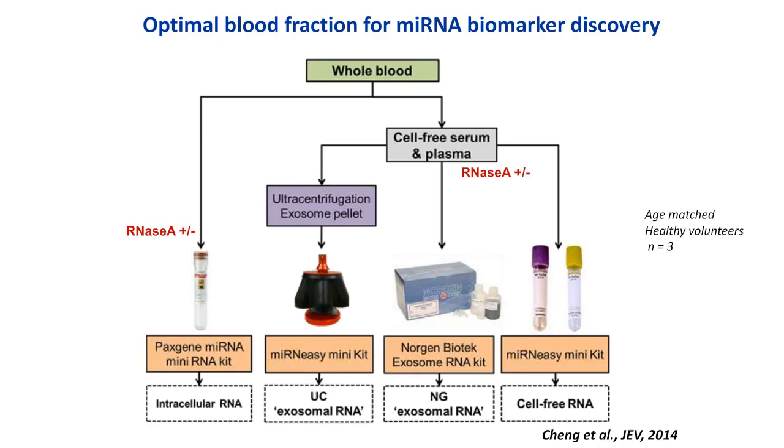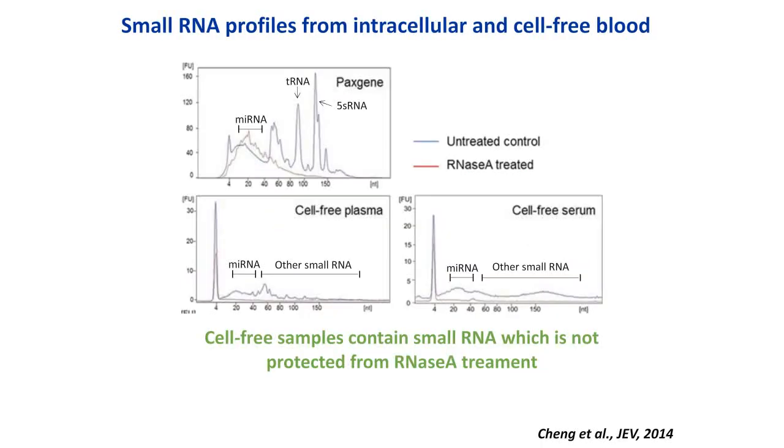In order to isolate then the RNA from the exosome pellet, I used the miRNeasy Kit. I compared these ultracentrifuge exosomal RNA profiles with a commercial kit from Norgen Biotek, as well as comparing these profiles to cell-free or neat plasma or serum. This was all collected from healthy volunteers.